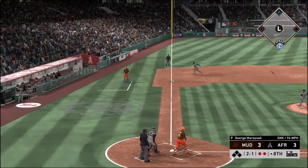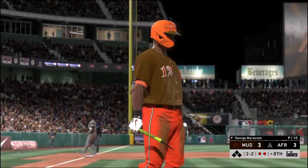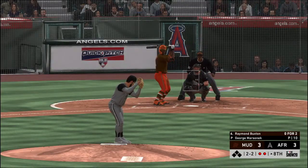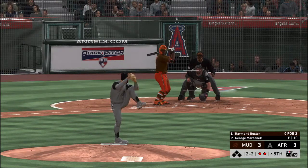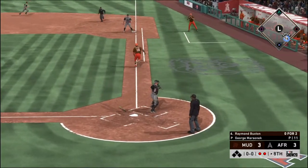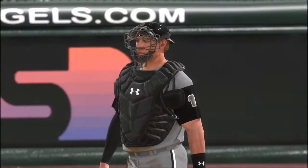Two and one, here it is. Bat explodes as this is on the ground to third. But this will wind up a foul ball. 2-2. Two and two. Here it is. Swung on in the dirt. Strike 3. Flowers goes to get it, and that ends the inning.